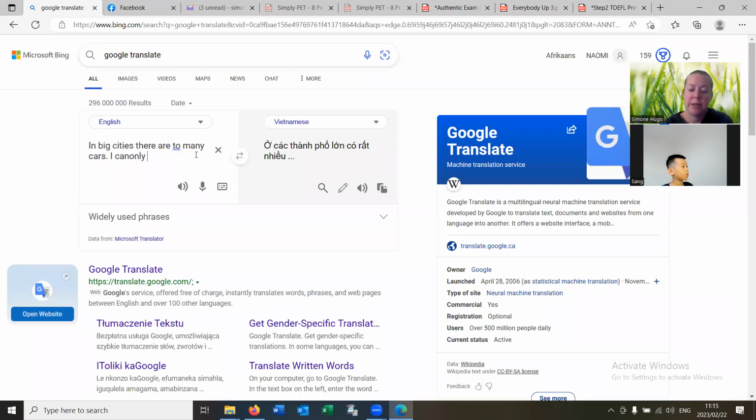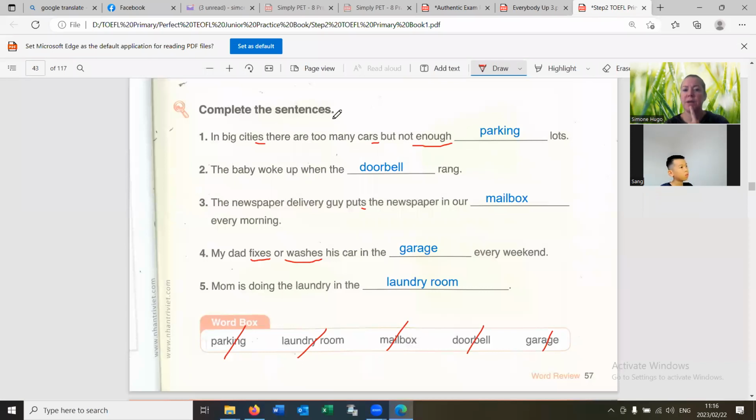I can only drive one car. Because more than one, it is cars. And only one, it's just a car. So cars. But not enough. Enough. You spell it like this, but you can say it like that. Enough. Okay.